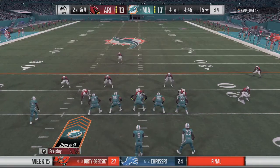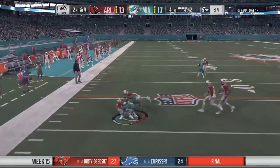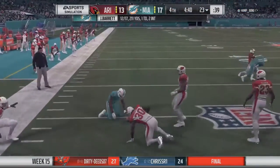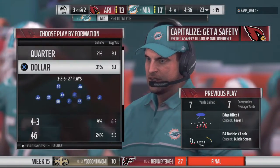Here we go. Now they'll switch it up here and look to throw. Looking left side, that's caught by Landry. And they'll get him down here at the 23. The reception good for 7.